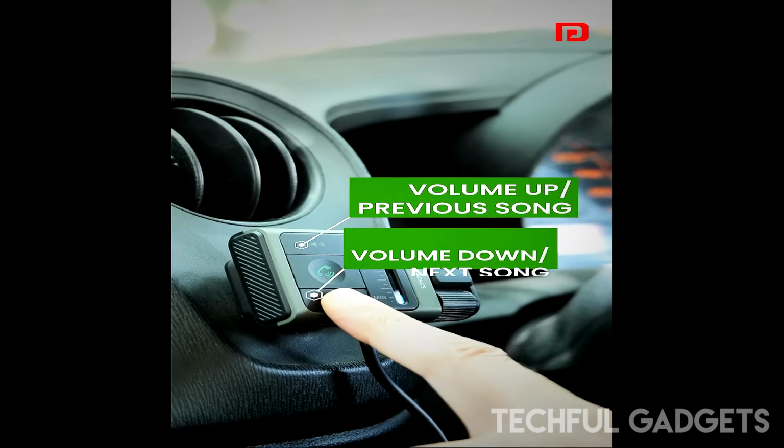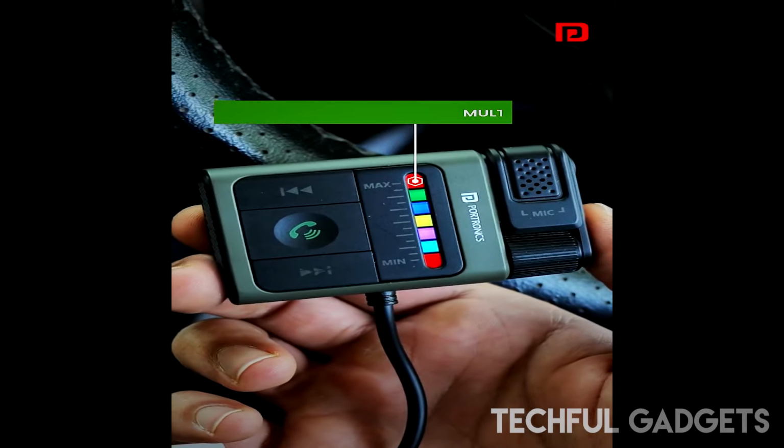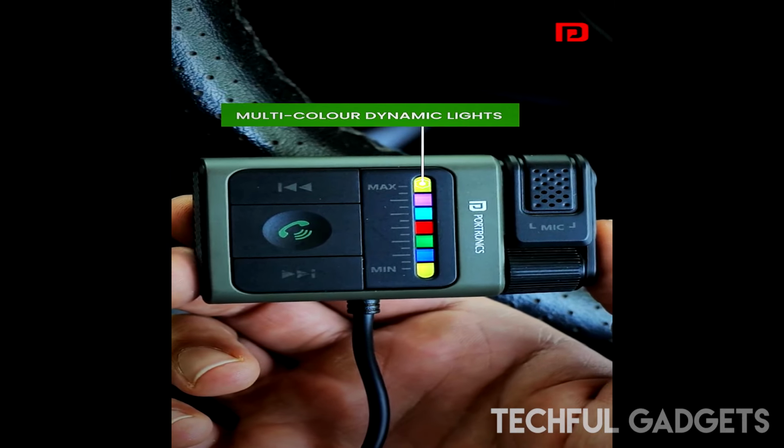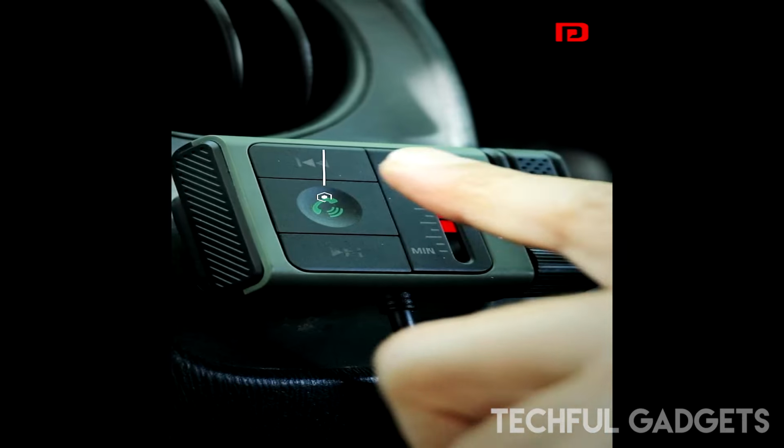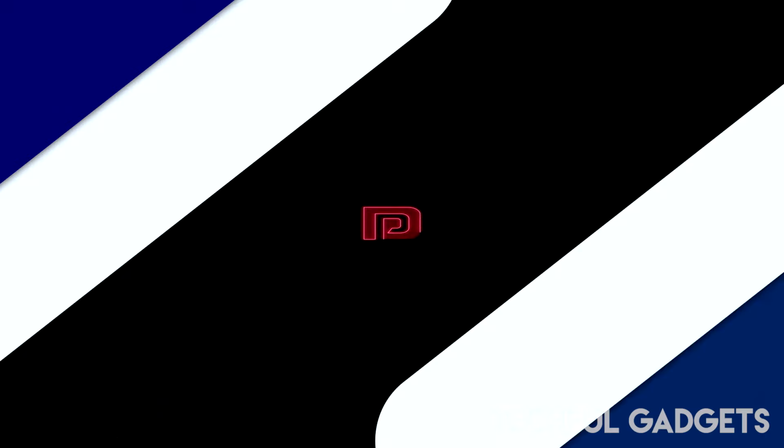Customize your sound with the integrated bass control roller, delivering rich, deep bass to suit your preferences. Add style to your car's interior with vibrant LED lighting, creating a cozy ambiance while you drive.